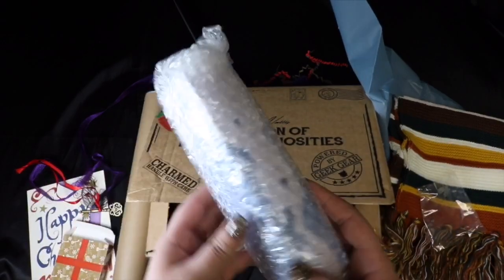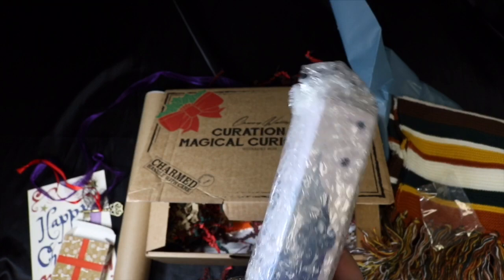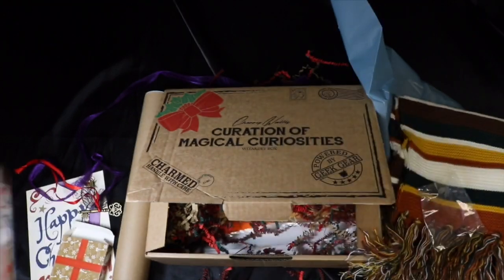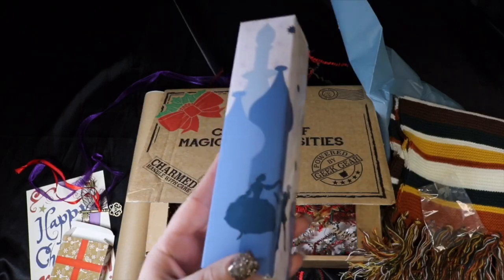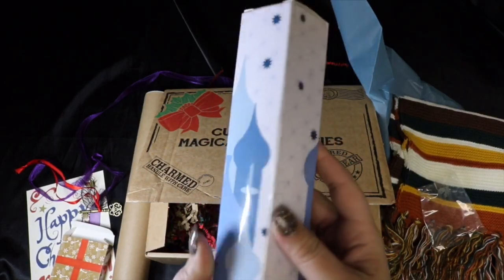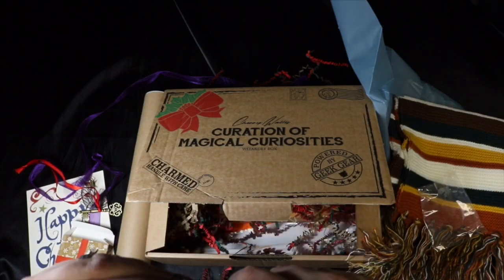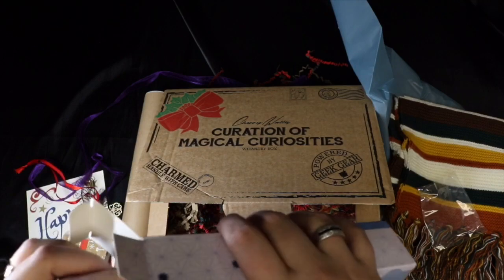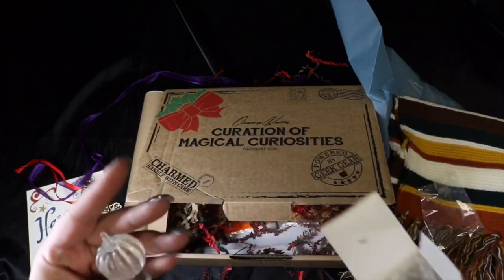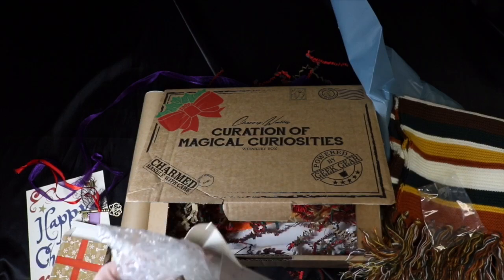Ooh, we've got a bubble wrap package, and I think I see Yule Ball print on here. Okay, so yeah, it's definitely a little Yule Ball something. This box, again, is super cute. Something's kind of poking out of the top. So let's see what we got. Oh, I think I know what this is. I think this is one of the jars.